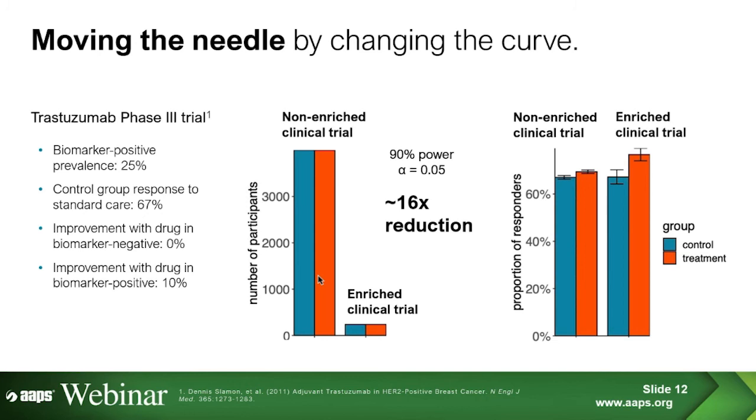Now, using an enrichment strategy here, in this case HER2/neu positivity as a biomarker, a clinical study could be reduced by approximately 16x in size while still maintaining statistical power for detection of the overall benefit. And you can see this on the right bar graph here. You can see the effect size or the proportion of responders in all comers on the left, in the blue and red bars there. And then in an enriched clinical study, again one that is about 15 to 16-fold smaller in size, the statistical power for detecting a positive response is preserved or even enhanced among control and treatment individuals. You can imagine this type of enrichment has massive implications for clinical trial design.